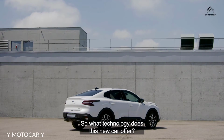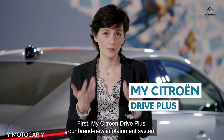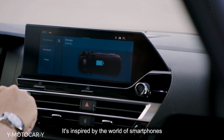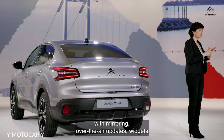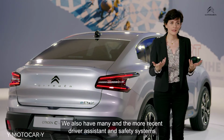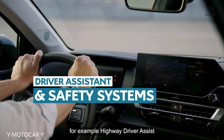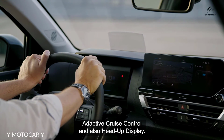So, what technology does this new car offer? First, My Citroën Drive Plus, which is our brand new infotainment system. You have discovered it already on C5X. It's inspired by the world of smartphones with mirroring, over-the-air updates, widgets, and also natural voice recognition. We also have many of the more recent driver assistance and safety systems. For example, highway driver assist, adaptive cruise control, and also head-up display.